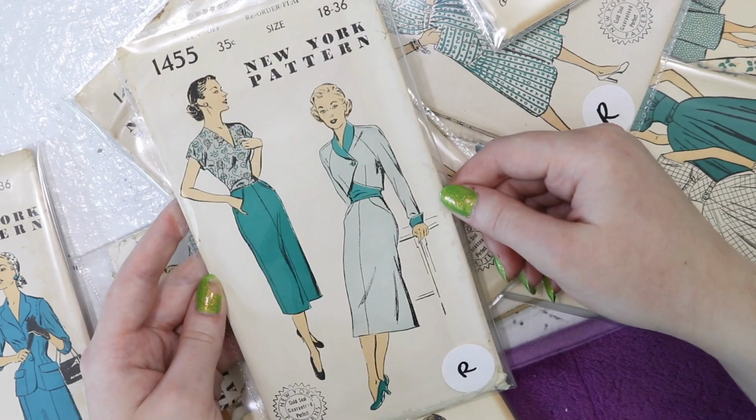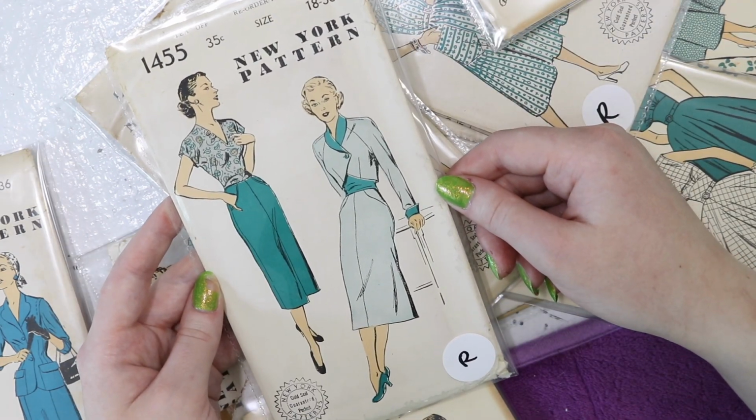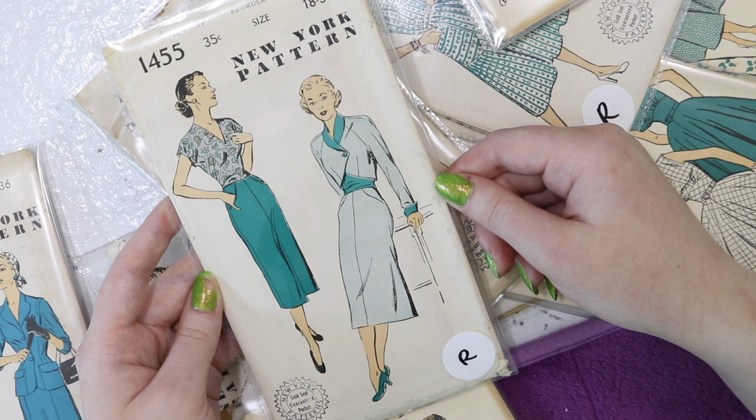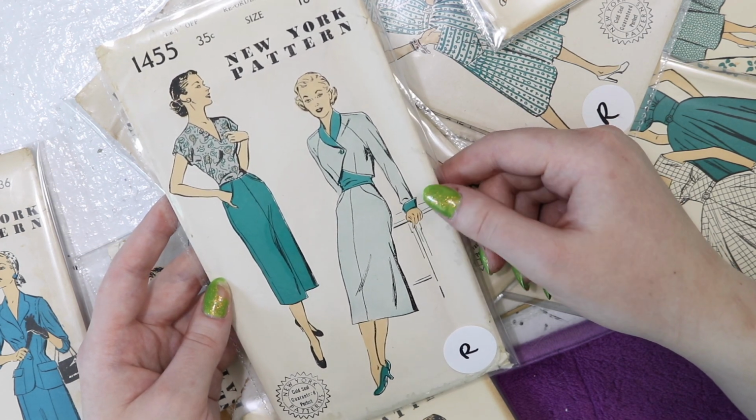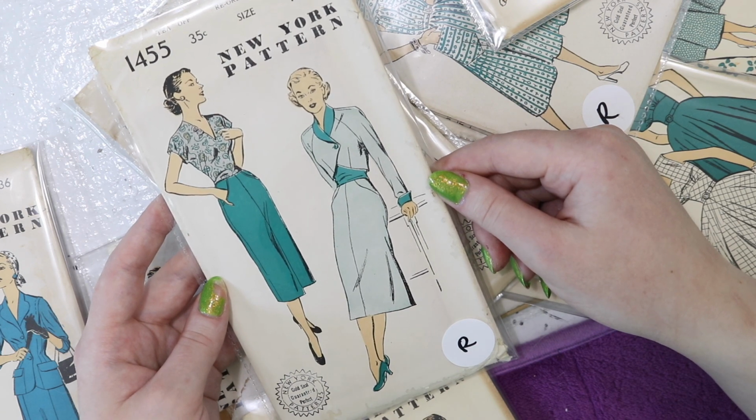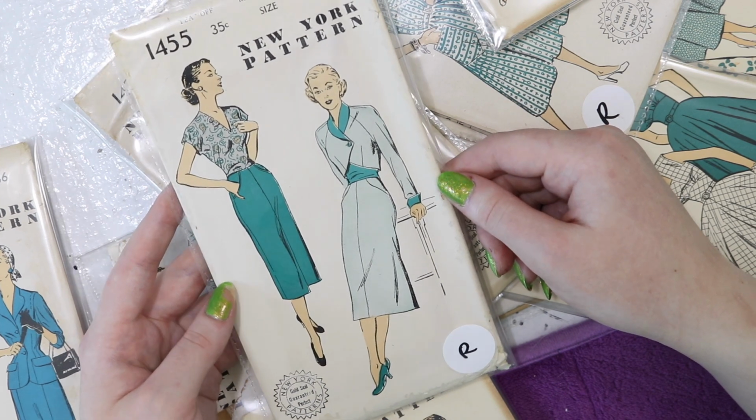This is a repeat, but this is a lovely suit pattern. It is for a gored skirt. I say gored, but I think it's actually more cut on the bias. It's got a seam at the center front and center back and pockets, and because of it being bias cut, it does have a little bit of flare around the legs, even though it is relatively slim cut.